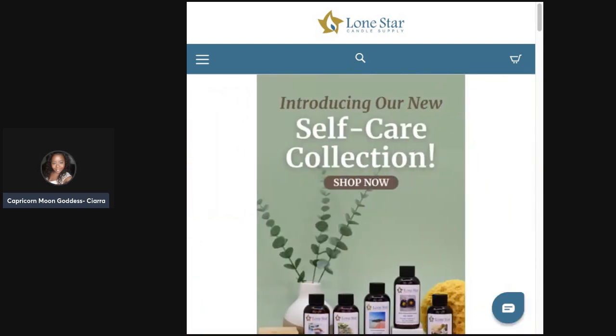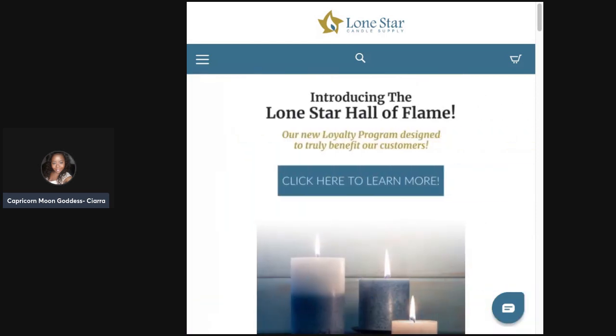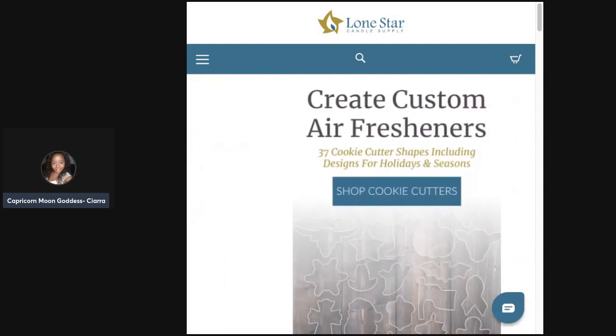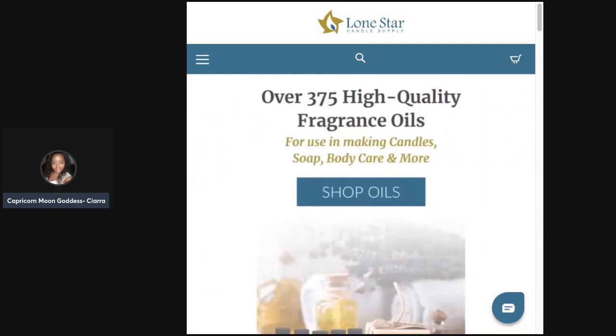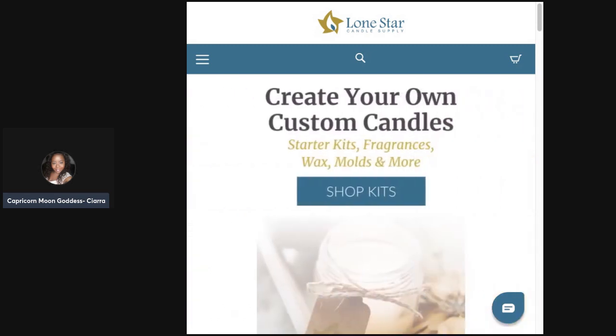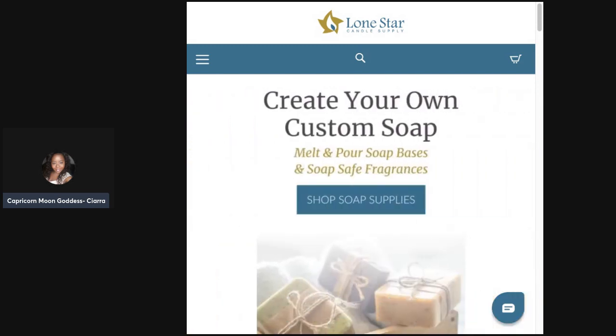This is another fragrance oil review, and this is going to be over Lone Star Candle Supply. Now, Lone Star is in the Keller, Fort Worth area of Texas. I live in DFW. DFW just stands for Dallas Fort Worth. So I was able to actually go there today. Usually I will order online from them because it is still quite far from me.